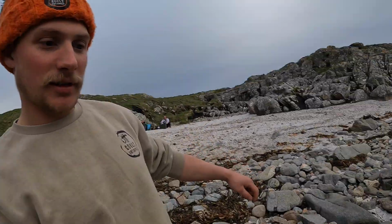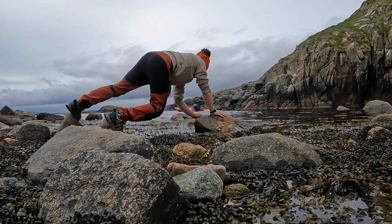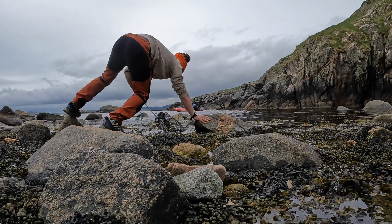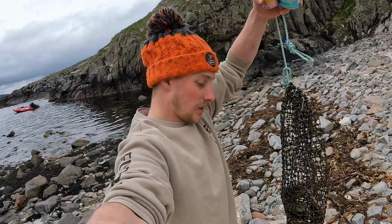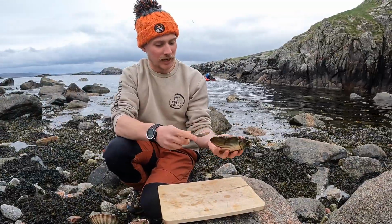Barbecue is getting nice and warm, so let's get the scallops and start prepping them. It's definitely time for a beer now. Just have to find them because Meg's hidden them in the sea somewhere. Aha. Booze and scallops. Look at these scallops, shocked.